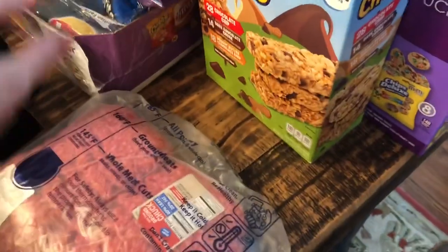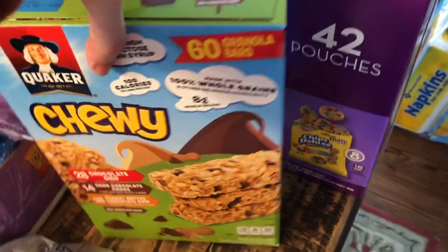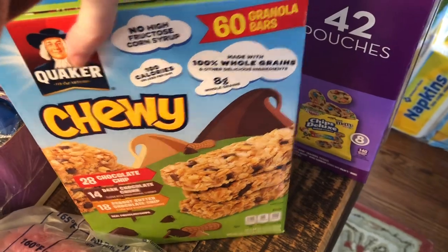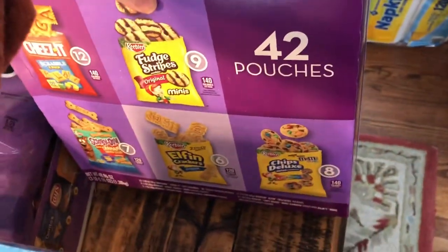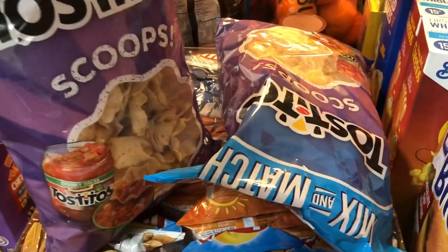So now on to the fun stuff. We got some granola bars for the month. It's a bunch of different ones. Can't take the peanut butter ones to school because no peanuts at school, so that's kind of a bummer. Crackers and cookies. These are just for the girls and me. And then I am really digging the scoop chips with salsa.